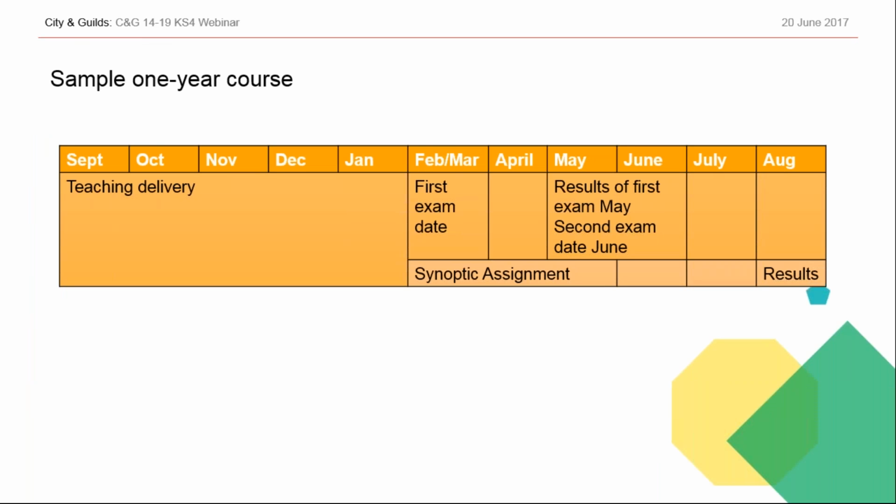So if you were delivering this technical award over 1 year, learners will have to take both assessments in the 1 year. There will be an opportunity to resit the theory exam in the same year, but as we said before, not the synoptic assignment within the same year. So looking at the delivery pattern here, we would start the autumn term and you would do the delivery of the syllabus right the way through till the February of that year. You would enter your learners for the first exam date, which will be February, March. The results of that will be published to you in May. If learners do need to resit, there is an opportunity to resit that theory and external exam in June. And results of that will be published in August in line with GCSEs.